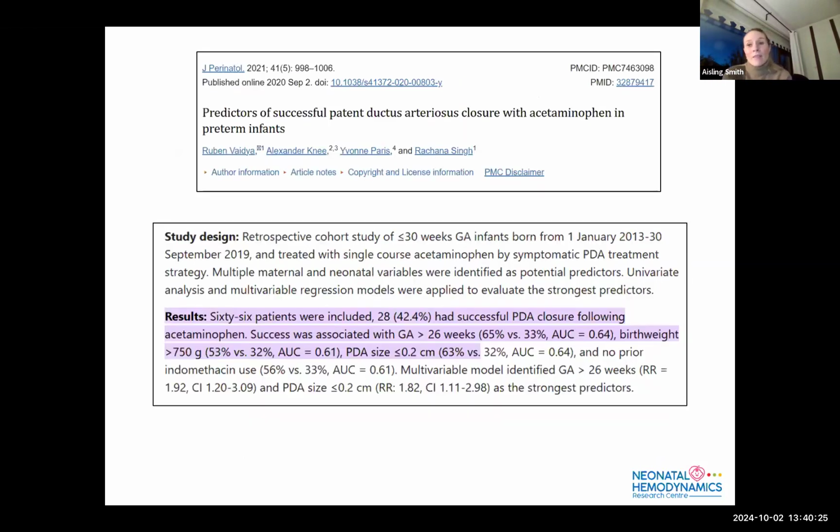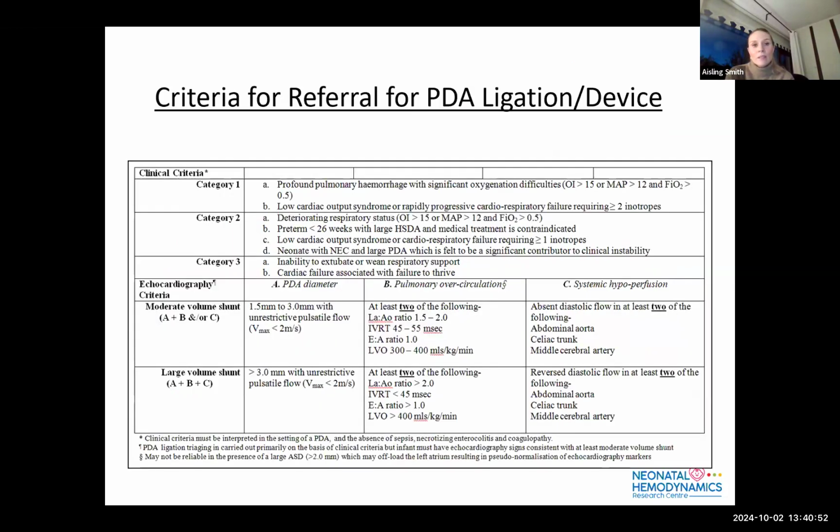And again, there's a lot of literature on what predicts the chances of closure. This particular study looked at predictors of successful PDA closure with acetaminophen in premature babies. They had 66 infants, and they found that the success was associated with a gestational age over 26 weeks, birth weight over 750 grams, and a PDA size less than 0.2 centimeters. But there's a lot of literature out there.